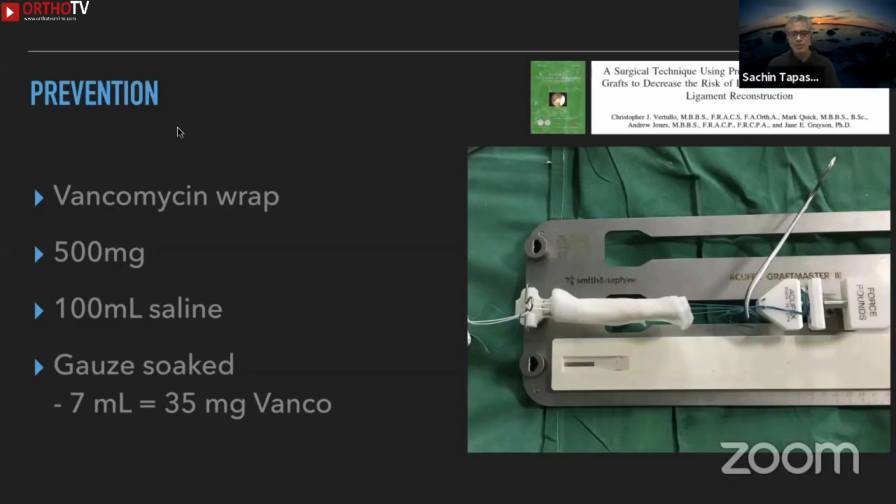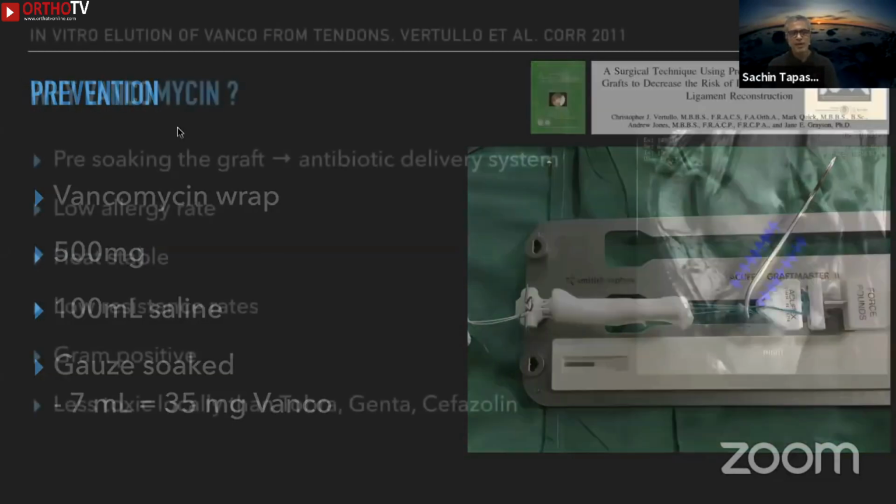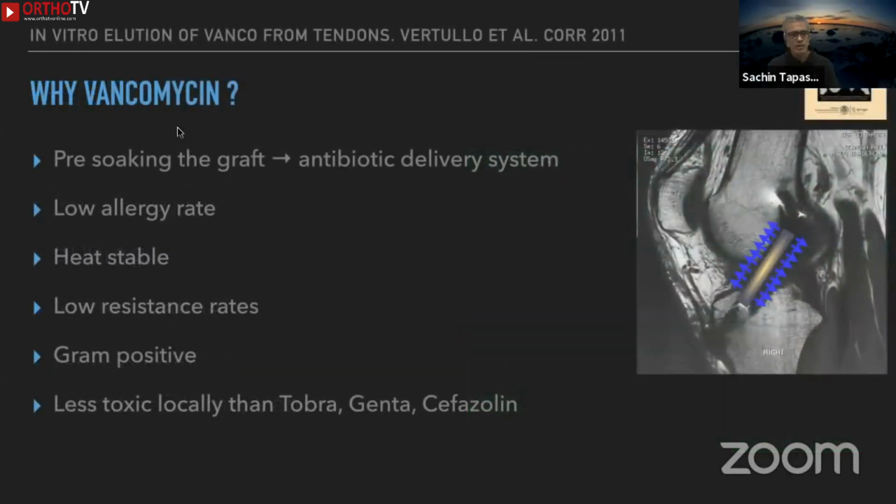So your average amount of fluid that your standard gauze piece is going to hold is going to be about 7 ml, and that will give you around 35 milligrams of vancomycin within it, which is completely safe because this will not be toxic for your graft. It will not be toxic for your cartilage as well. Vancomycin is preferred because it has a low allergy rate and it is less toxic than Tobra, Genta, or Cefazolin. And essentially, by soaking the graft, you're changing it from a piece of dead tissue to now an antibiotic delivery system, which really works in the long run.